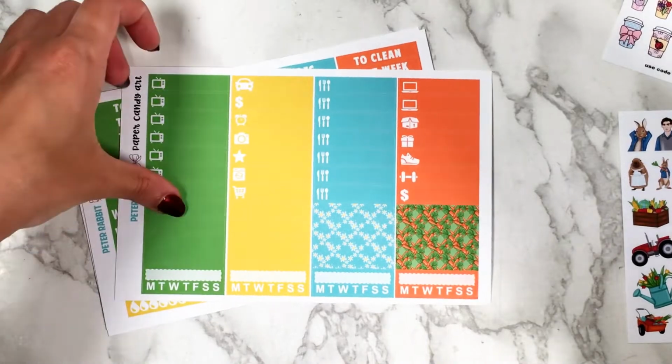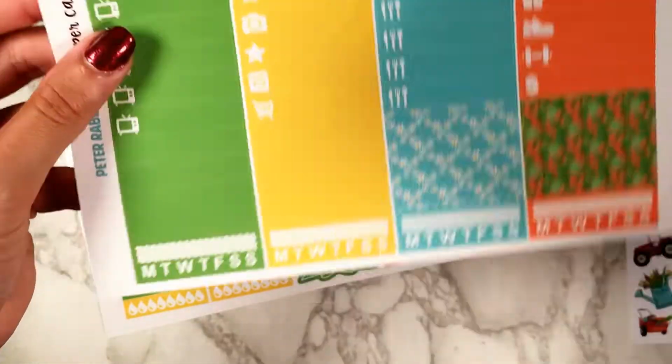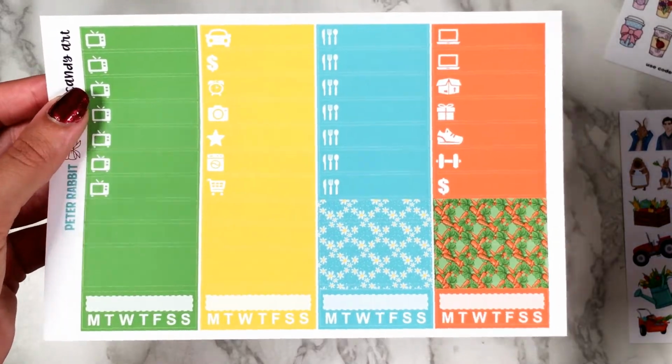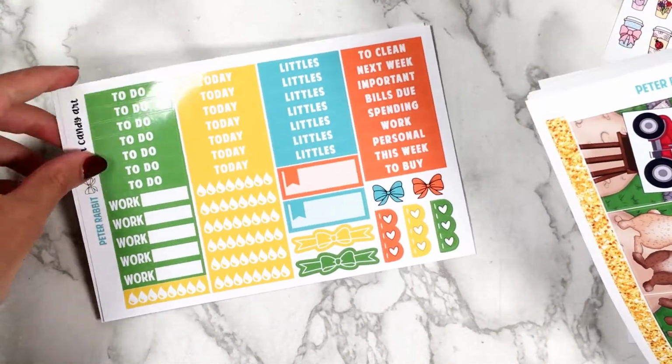And then we have our page of little things. I love the blank ones down here, including these giant blank strips. And then there's some washi strips as well. Ooh, 4 habit trackers. That's really good because I usually use 3 and kits usually come with 2. But yeah, I also like how many little things there are. That's great. And then we have our page of headers.